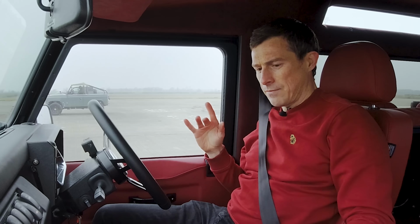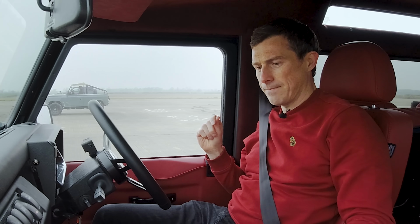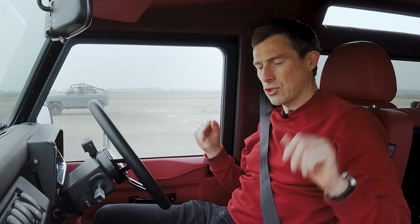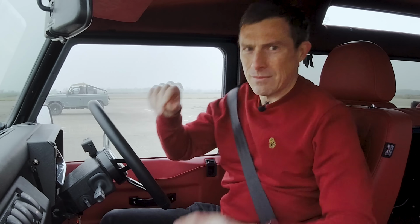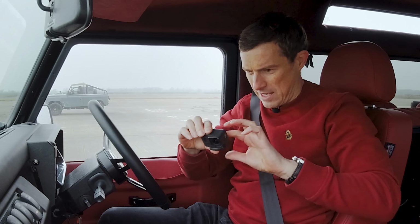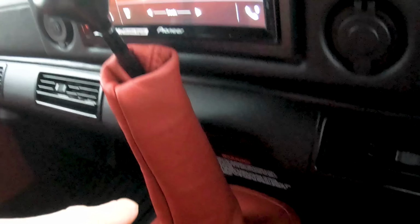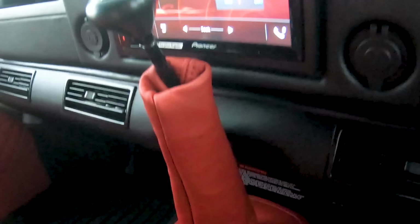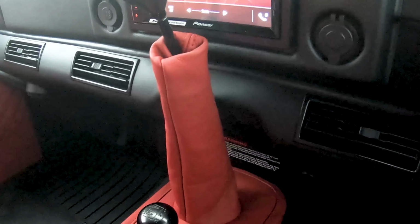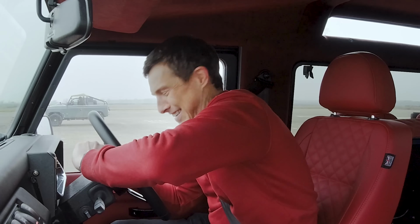Though there is something a little bit strange that's concerning me, and it adds to the sexual theme, because let me show you this with this camera. The gear selector there, it sort of looks like it's been trimmed from a bull's foreskin. Can you see that? Yeah, I can't unsee it now. Anyway, that's not the important thing about this car.